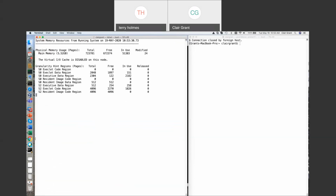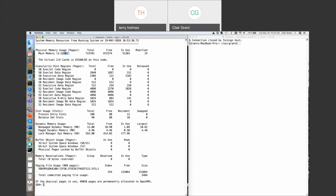Remember, we had in our VirtualBox configuration GUI a 6 GB system defined. There's that. You will see lots of things now with S2 in front of them. Remember, the default for code is to be running in S2 space, 64-bit space. So this list is a lot bigger than what you will see on Itanium.